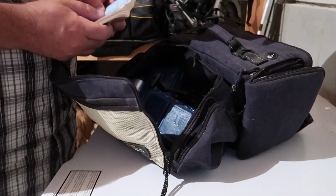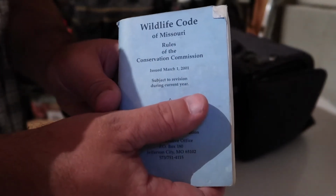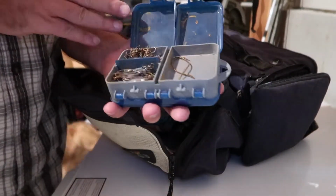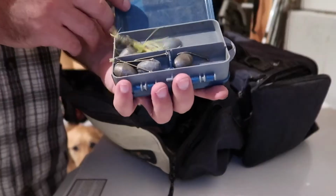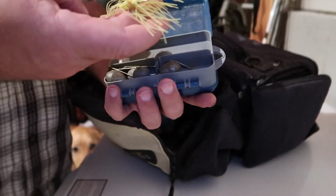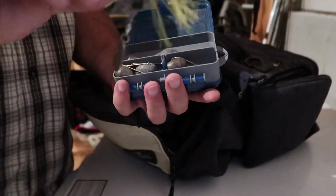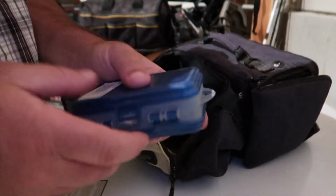How long has it been? 2001. This is my 2001 Missouri Conservation Wildlife Code book. That's how long it's been. Some old rusty hooks. Trash. Nice lead for me to melt down later. I'm assuming this guy was probably my favorite. It's all rusty and junk.